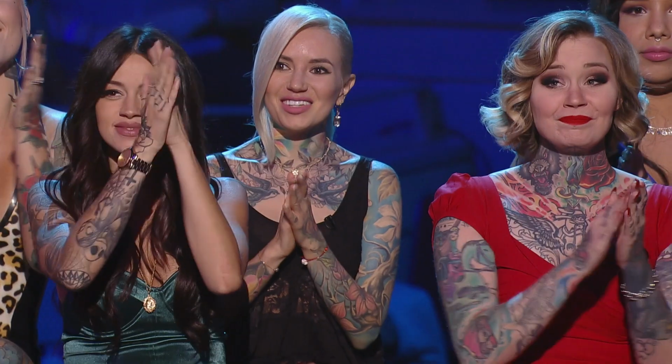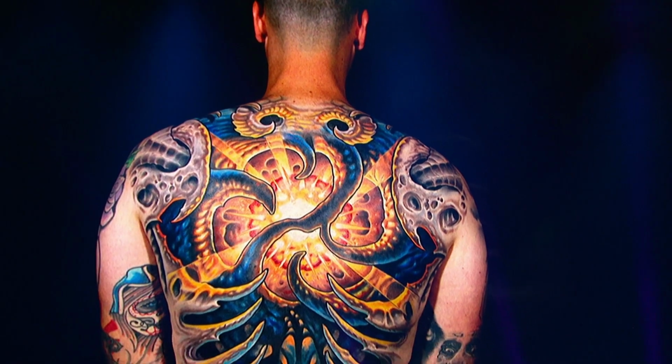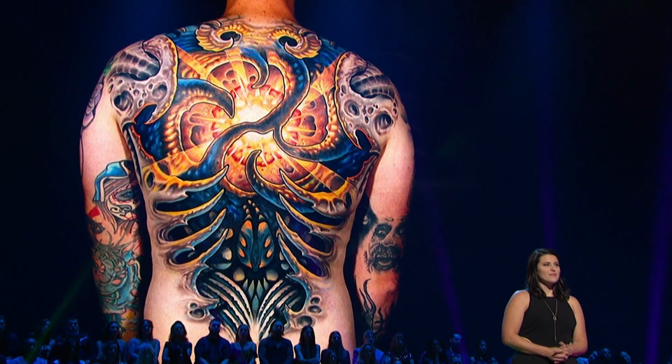What's exciting for me is that Danny never took this style on. I gotta say, it's probably the best biomechanical we've ever seen on Ink Master. The big thing about these kind of tattoos is you want to feel like it's not a part of the body, and you really capture that. It's pretty dazzling.